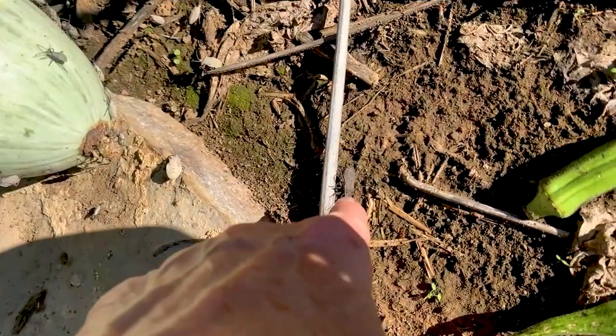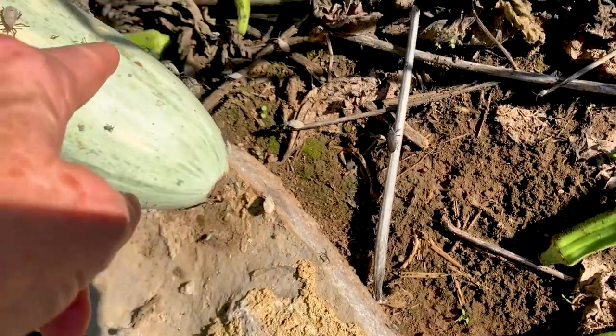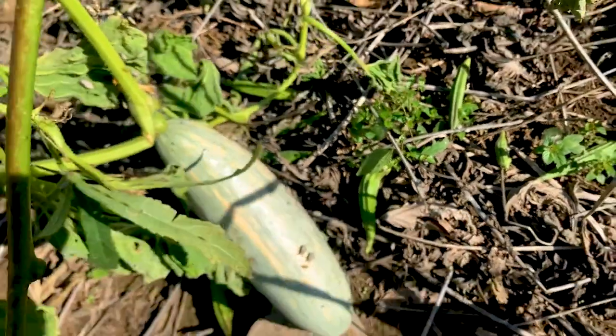And there's really big ones like that too. Yeah, I know. That's a different one. Yeah, no, that's not a stink bug. Okay.